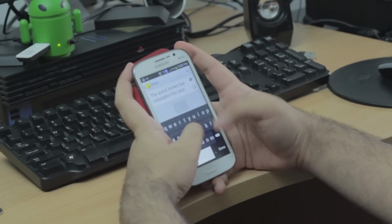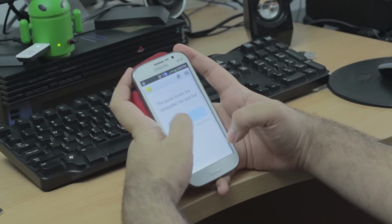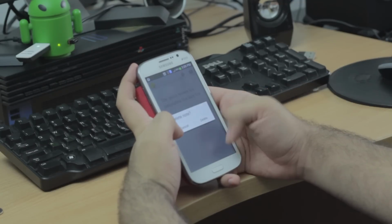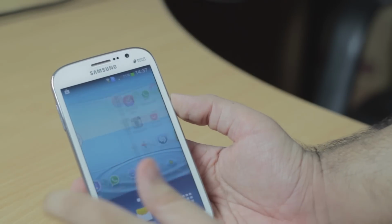One thing, however, I do like about the phone's hardware is the size. I find that this 5-inch is probably the perfect form factor, especially for typing, as it makes the keyboard just perfect in my opinion. Performance on the Galaxy Grand is decent.